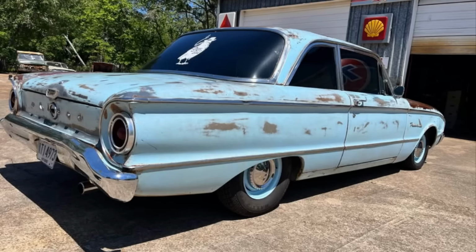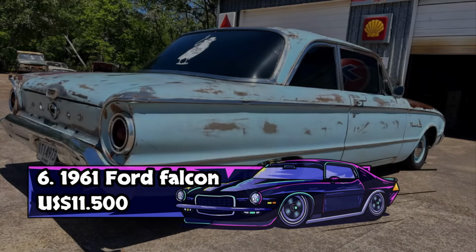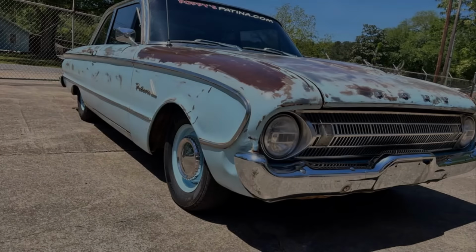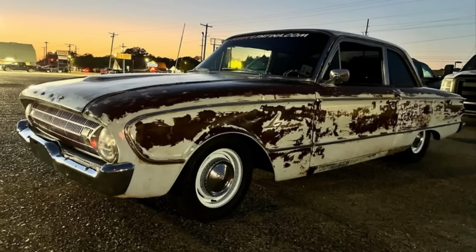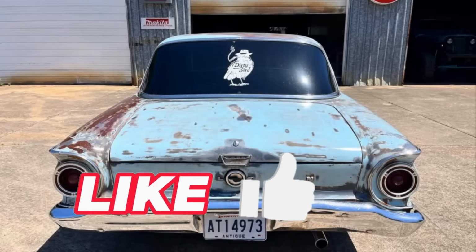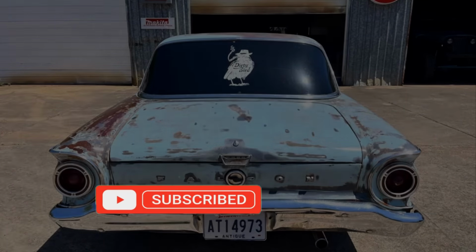Number 6. This 1961 Ford Falcon, affectionately nicknamed the Dirty Bird, is a unique and eye-catching patina car priced at $11,500 or best offer. Located in Basile, Louisiana, this compact classic retains its original character with carefully preserved patina that has been water-sanded and sealed with Poppy's patina for protection and style.